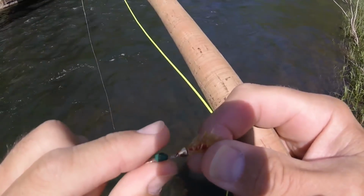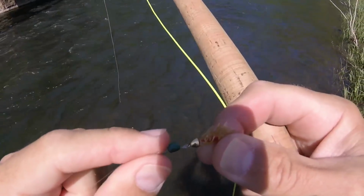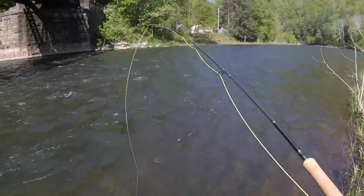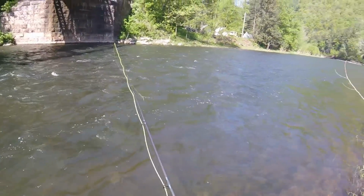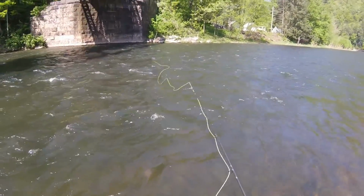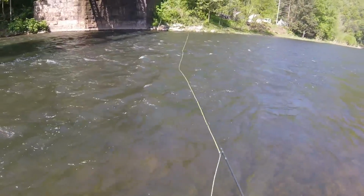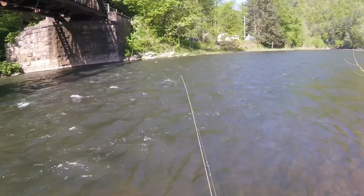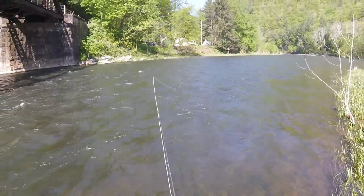And I'm using a split shot real close to it. Look at that. Just to get it down a little deeper. And it's got that tungsten head on it. So there you go. See, and get out there a little further. Let it go through the swing.